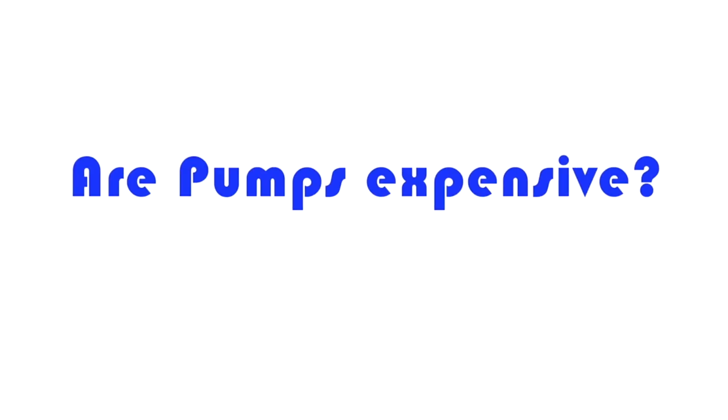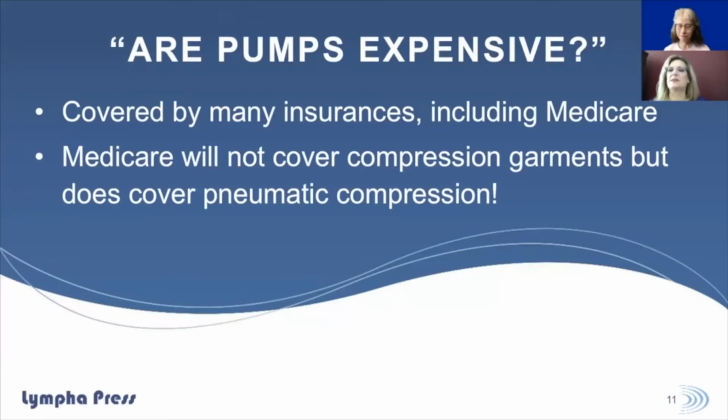Another question that we often hear is, are pumps expensive? Something to consider is that they've been covered by Medicare for quite a long time, and they're also covered by many private insurers. Medicare doesn't cover compression garments, which is very interesting because that is part of the patient's home management program, but it does cover pneumatic compression. And this is a benefit to the patient because, once again, it's a very easy modality to use, it's very effective, and there is a high compliance rate with it.